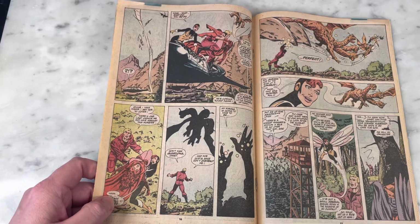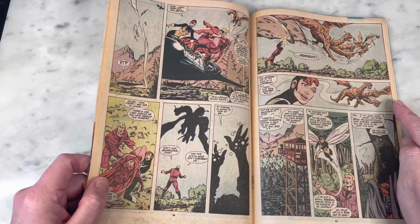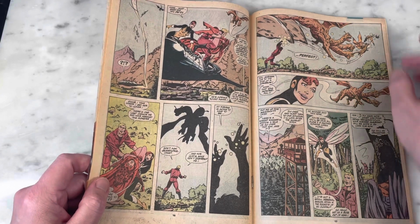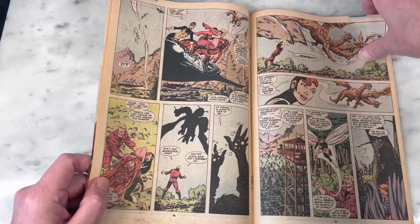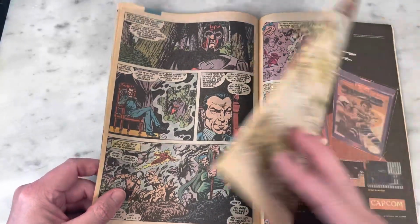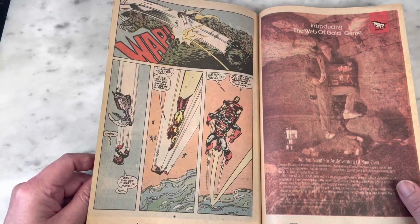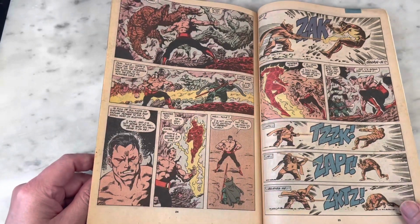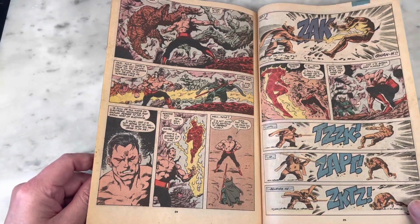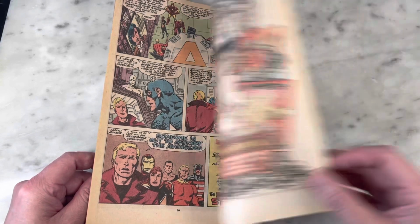I'll solve everything. I'm Hank Pym. I'm going to throw some Pym particles in the air and shrink that creature down to a more cat-sized dragon pet. This is Acts of Vengeance, so I feel like that might have been Byrne's idea for the crossover, but I'm not quite sure. I don't really remember anything about it, to be honest with you.